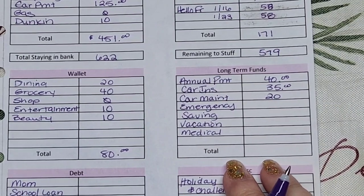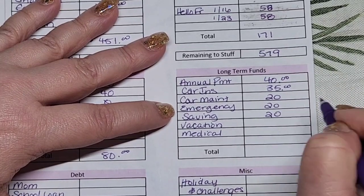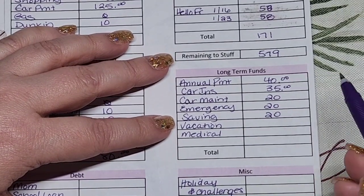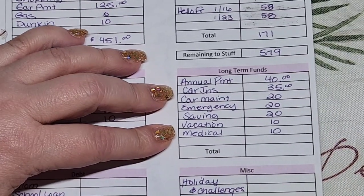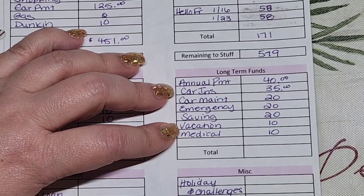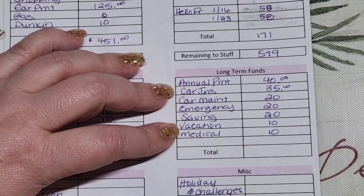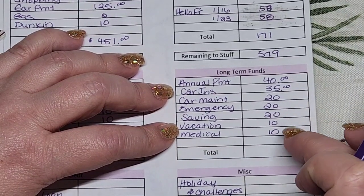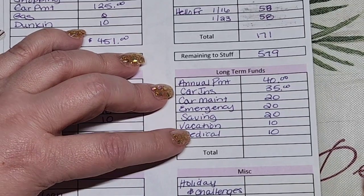For emergency and saving, I've been doing 10 per paycheck. I do also want to bump that up, both of them, to 20. I want to start saving more in those categories, so if something does come up, I am prepared. For vacation, I'm just going to do 10, and medical, we're just going to do 10. So that gives us a total for the long-term funds of $155. Yep, $155.